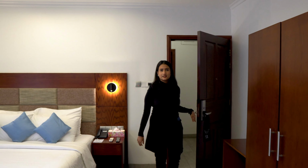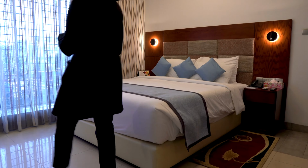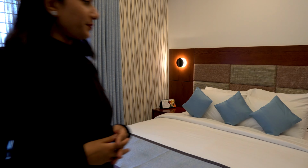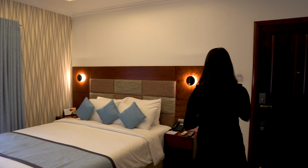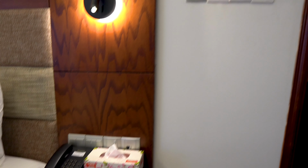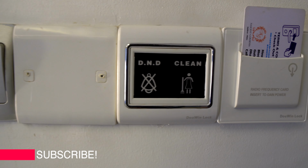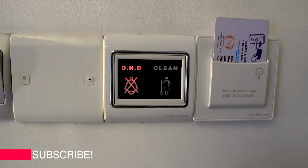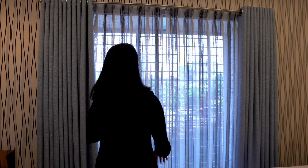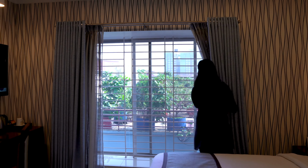And this is the deluxe room of this property. Here you're getting a double sized bed with two bedside tables. And in this space, you're getting an intercom service with memo pad. And here, this property includes this feature in every room where they have the DND service and the makeup room service. This room has two window panels that provides natural light during the daytime.